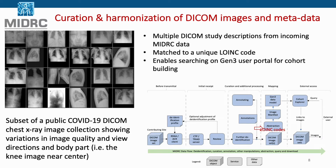A process of image annotation is under development. An important point is that the DICOM images are not modified or corrected, but rather we collect information about the image. This information is abstracted to a database maintained by Gen 3, which is used for patient cohort selection, which I will describe 2 slides from now.